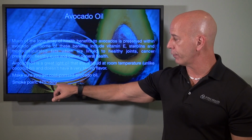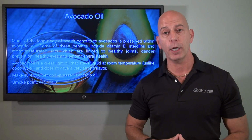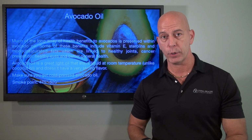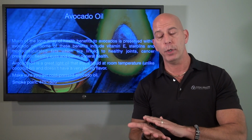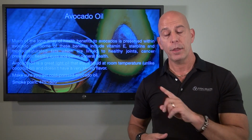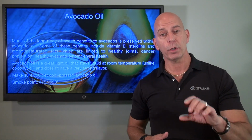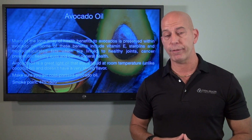Its smoking point is anywhere from 475 to about 520 degrees, once again, depending on the brand. So this one's great for high temperature cooking. Sometimes if I want to put oil on top of, say, chicken or a steak to conduct heat better, this is the one I will put on along with ghee sometimes when I want to grill something on the grill, because I'll get the grill up to about 500 degrees.